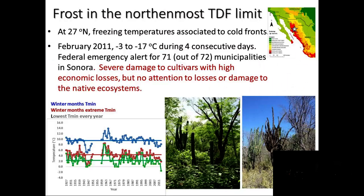Now I will move to the frost in northern Mexico, in the northern limit of distribution of the tropical deciduous forest. At this latitude, freezing temperatures are associated with cold frost. In February of 2011, before hurricane Jova, there was a severe frost with -3 to -17 degrees Celsius that lasted for 4 days. And that was enough time to kill a lot of trees.